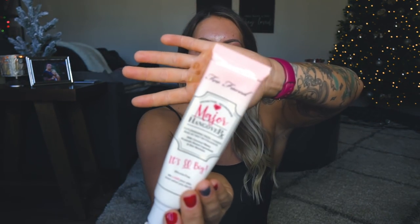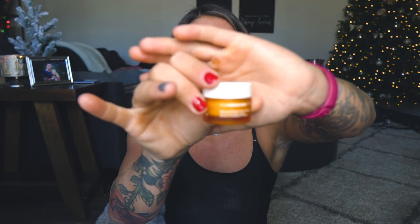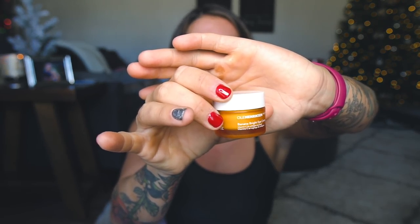First thing up on the agenda is this Too Faced Major Hangover. This is like a coconut primer water, and I like to use this before my actual primer. I have a mirror right here, so hopefully I'm not looking too far off into the distance, but I like to make sure my face is so moisturized before I put anything on it, because my skin up here, oh girl, it is so dry. I am also going to put on a little bit of this Olay Henriksen Banana Brightening Eye Cream. Absolutely love this guy.